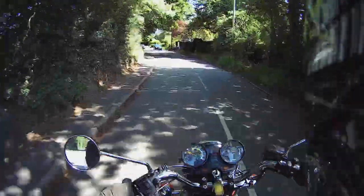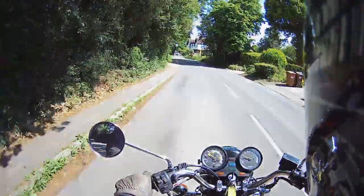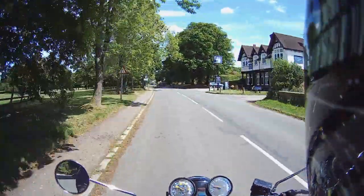Is that the same old bill car that was parked down the road? He's probably thinking, is that the same biker I just saw go past?